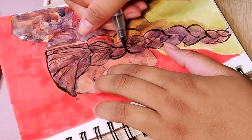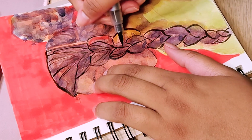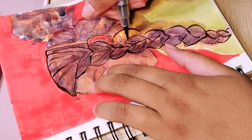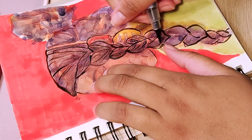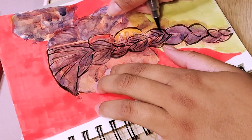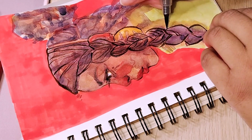I pulled them out and was swatching, and I was like, these bad boys better be dry as a rock. They weren't. They were as wet as a wet rock. But I was so surprised by that. I was going to use the black one for this drawing originally, but I ended up going with the sepia one.